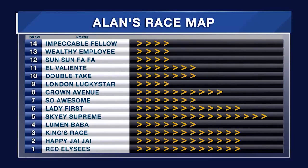Now on Sunday, Red Elise comes back a class to class 4, but as we take a look at the map, he also swaps barrier 14 for barrier 1, while King's Race goes from gate 12 to gate 3, and this time I'm also not expecting so much pressure on the front end of the race. There's not much in the way of speed, so both of these horses get the benefit of being near to a low pressure lead as well.